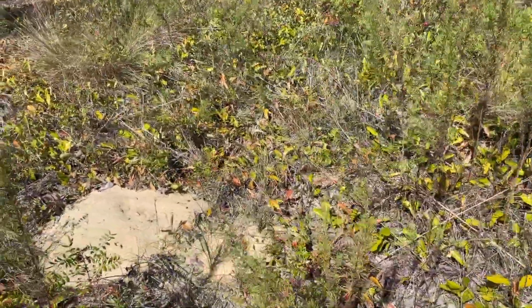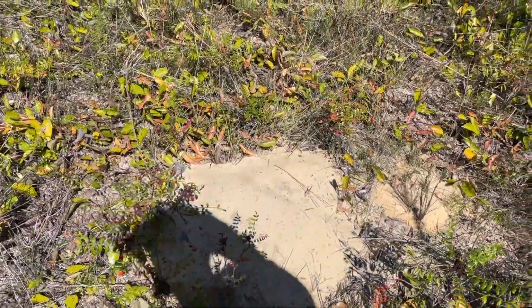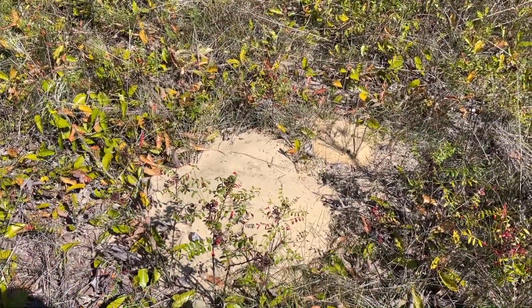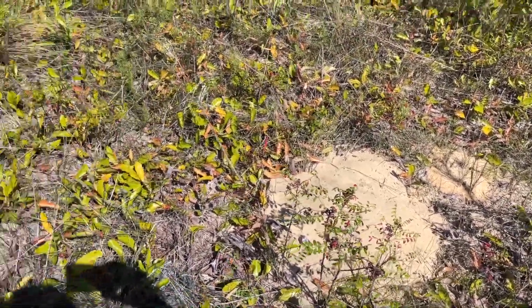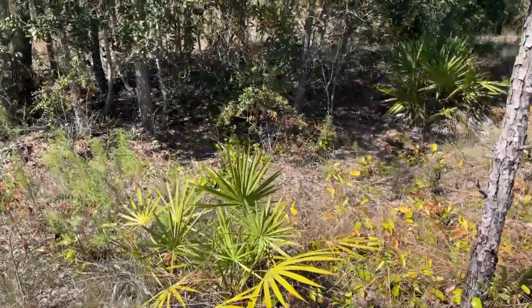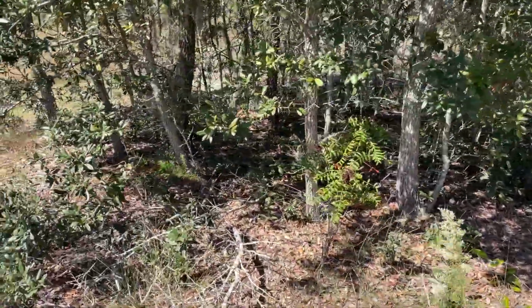In the Ghost of the Sandhills video, if you watch it, you'll get to see some pine snakes, or at least one pine snake coming out of one of these burrows. Pretty neat. I love this habitat. Sandhills, just so different than everything else. It's probably the closest thing to being out west.